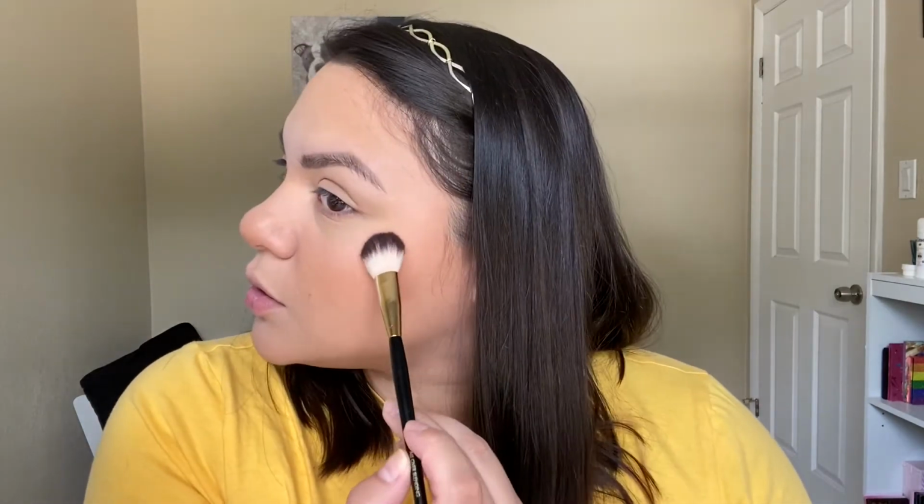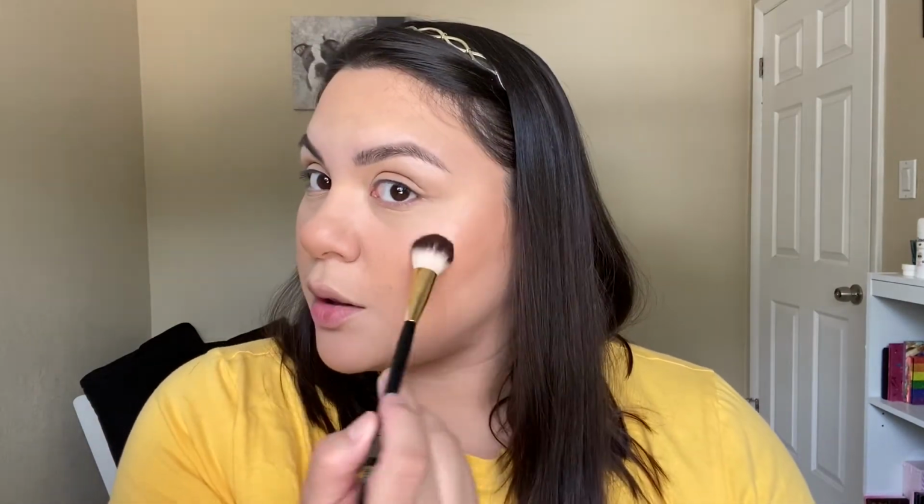For highlight, I'm gonna be going into this Ofra Rodeo Drive highlight. These are super blinding, so I'm gonna try to use a light hand with this. But I do think it's one of the prettiest highlights in the world. Well, in my world. So we're just going to tap this on really lightly and then buff it in.